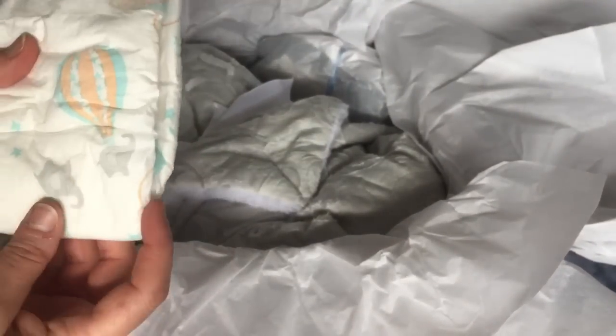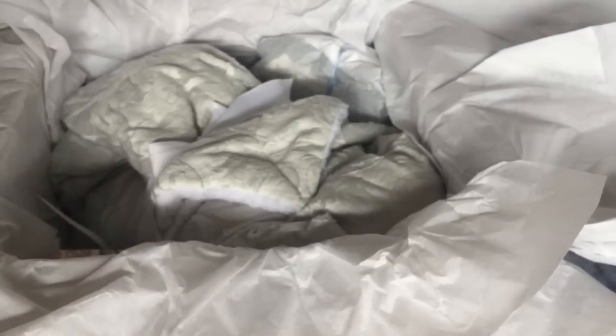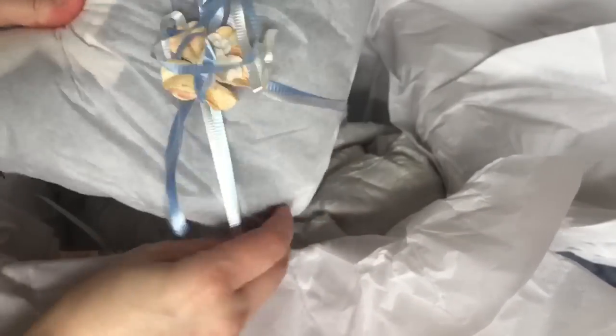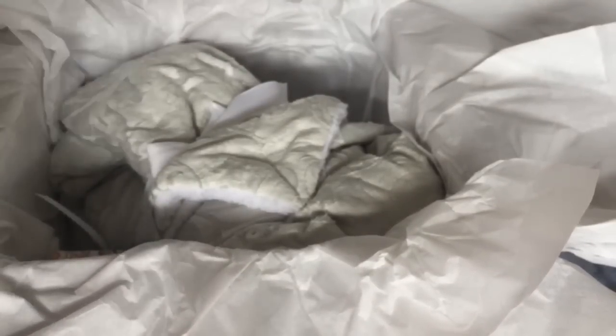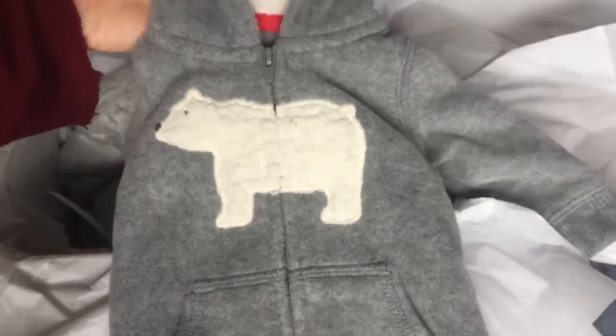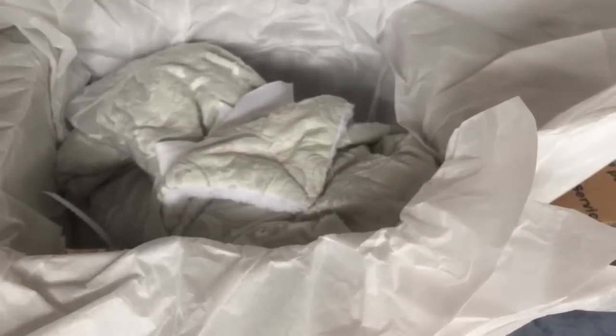Another diaper. This one has elephants and balloons. Honest diaper. Ooh, this is soft. Okay, I have a sweatshirt pants set that I had gotten secondhand that has the same bear on it, but this is a onesie, sort of, it's almost like a snowsuit. I'm going to move the box now so that you can see it. Tumo is behind the box, by the way.